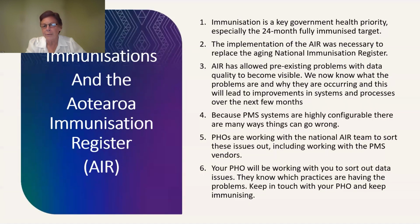We had hoped that EAR would provide an answer to all our problems, but in fact it has picked up the pre-existing problems that were around with the former register. But now we have some data. The data quality issues have become visible, and we know what the problems are and why they are occurring. And this will lead to improvements in our systems and processes over the next few months.